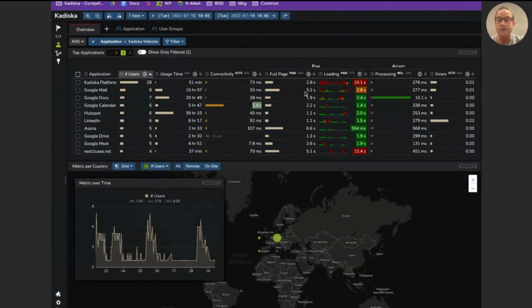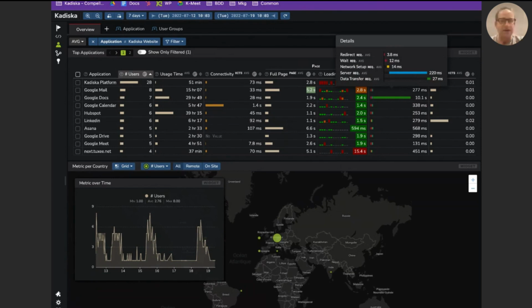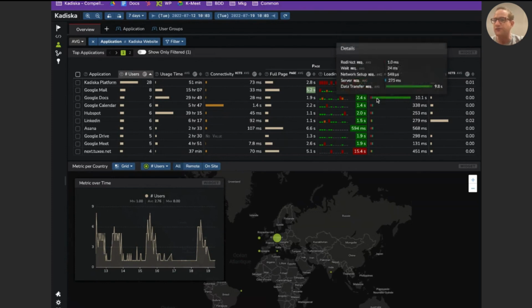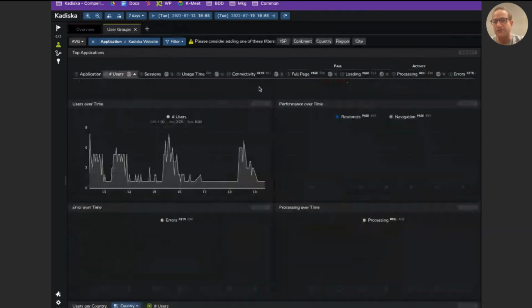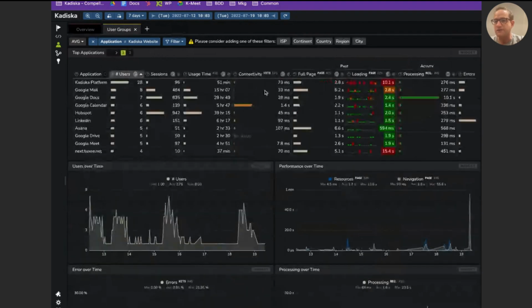You can flag the ones that have poor experience, either for traditional applications that consist of pages, and for more modern applications, what is the time to process an API call? And you see the breakdown of that between the redirects, so the proxy, the browser, the network, the server, and the transfers. Okay, Google Docs was slow. It was a transfer issue, so it's related to how many people. And then you can put all of that in the context of where users are and what connectivity they use.